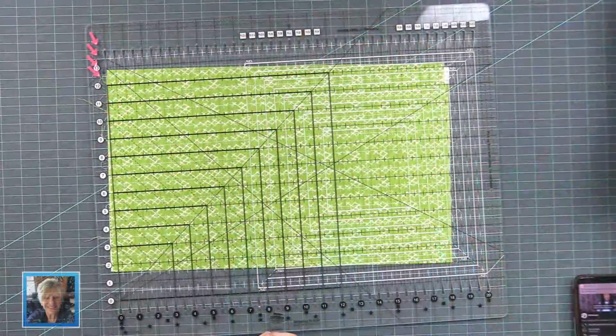I wanted to point out, if you have a Stripology Ruler and you have not watched the Stripology 101 videos, I highly encourage you to do that right away. We have parts 1 through 6, and it takes you through all the different steps, the different rulers, and all the things that the rulers can do. So check on that.